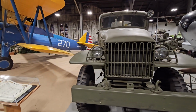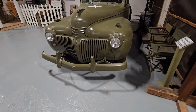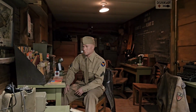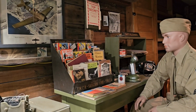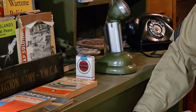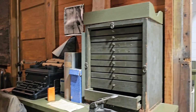It's a Chevrolet G506. Huh. I didn't notice that. That's a DeSoto. They're training for the war. How's the training going? You've been here a while. I think the war is over. Don't you know? Smoking is bad for you. A little safe. That would actually be kind of cool to have today.